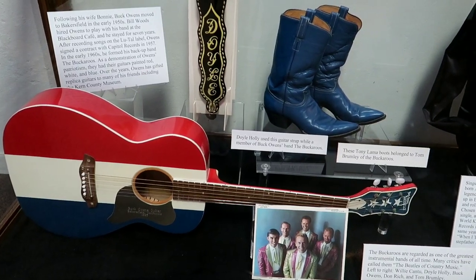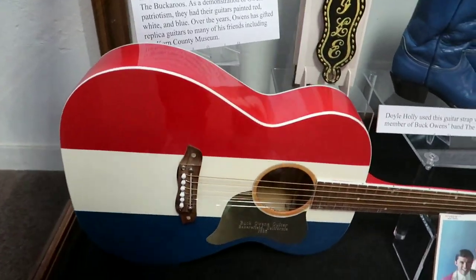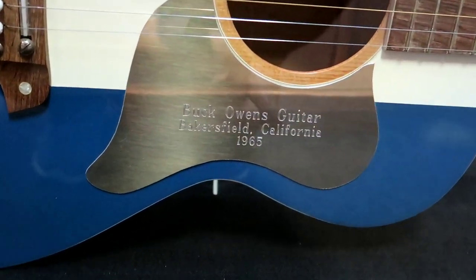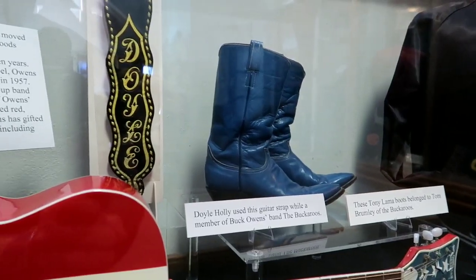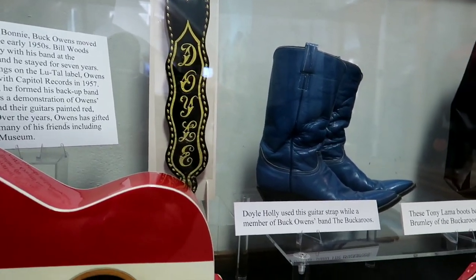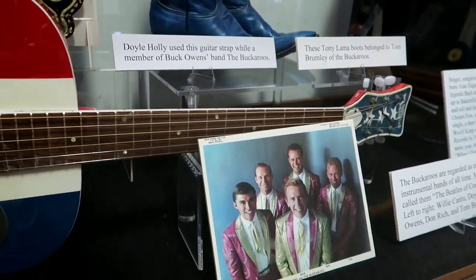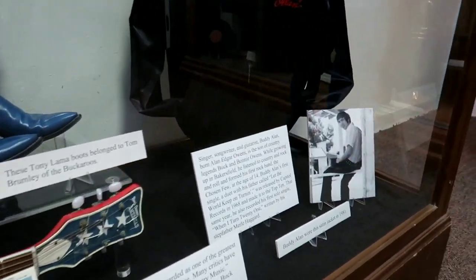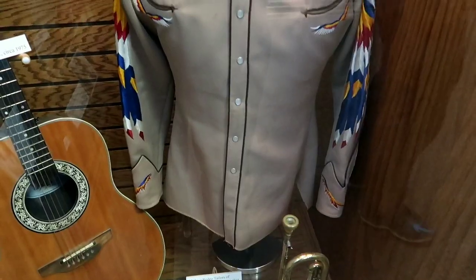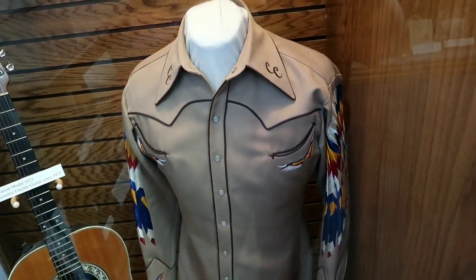Over the years, Owens had gifted replica guitars to many of his friends, including the Kern County Museum, which is the one that's right here. And you can see right there on the pick guard, it says 1965. And that Doyle Holly guitar strap right there, he used that when he was a member of the Buckaroos. Tony Lama's boots of the Buckaroos. Pretty cool. 1975 Ovation. Nudie's Rodeo Tailor shirt there. Look at that, man. That's nice.